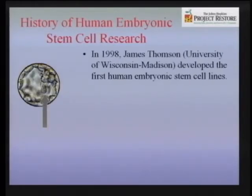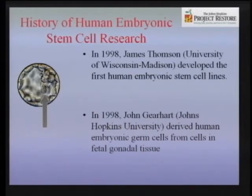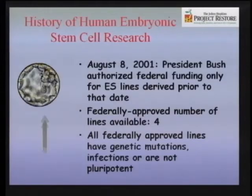And so what do we know now about human embryonic stem cell research? It all began in 1998. That's it. 10 years since the first isolation of the human embryonic stem cell by Jamie Thompson at the University of Wisconsin. In that same year at Johns Hopkins, John Gearhart derived a cousin of the embryonic stem cell called the embryonic germ cell, which are essentially equivalent. That was really day zero for human pluripotent stem cell work.